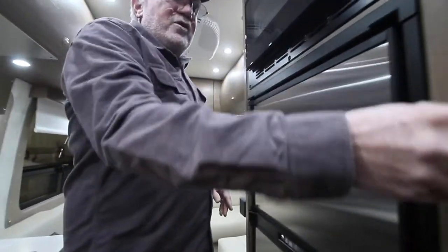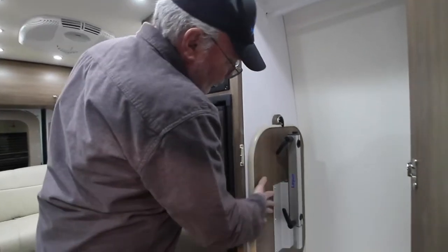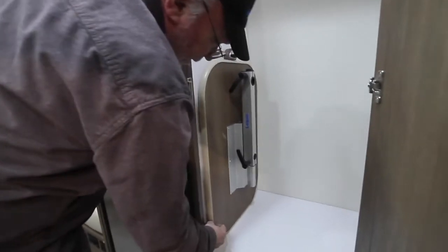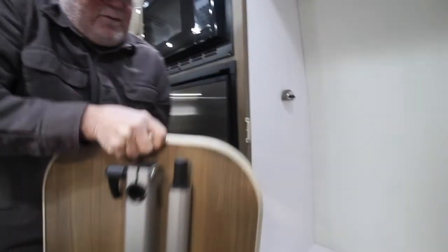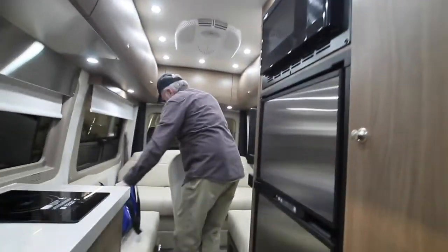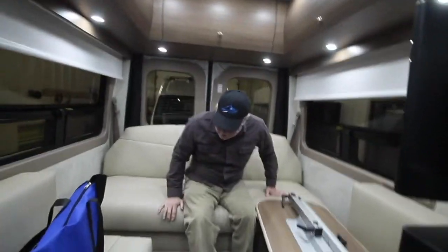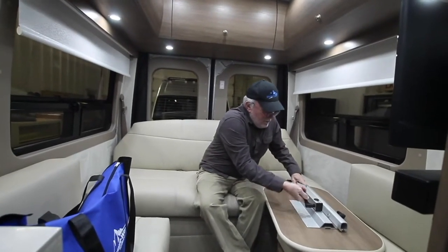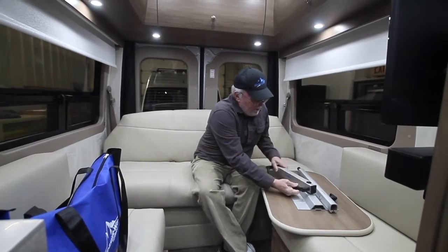So in the closet here, there's storage for your Lagoon table and for your bed boards. So I'm going to get the table out to show you how this works. This comes out like this. So Lagoon table is another feature that's real popular. They came out with this a year or two ago. There's a bracket here, and it all stores together by itself.